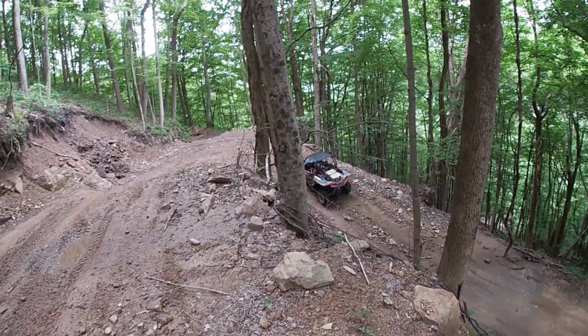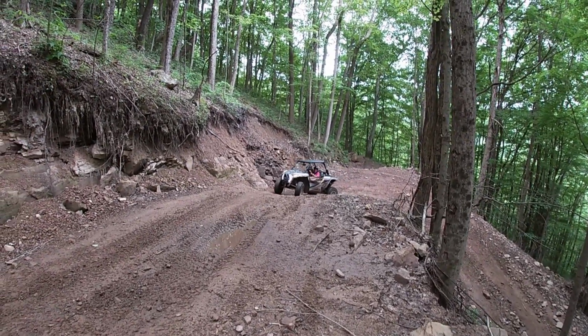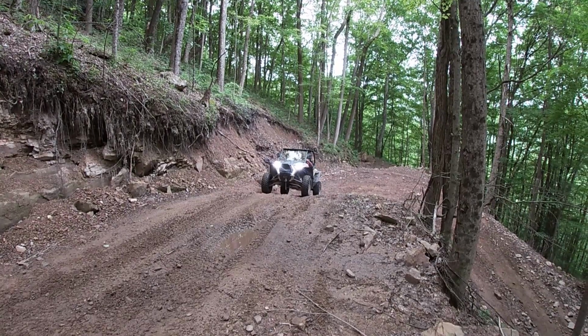The Hatfield McCoy Trails truly has something for everyone, whether you're in a side-by-side, four-wheeler, or wanting to hit the single tracks on your dirt bike. Oh crap!